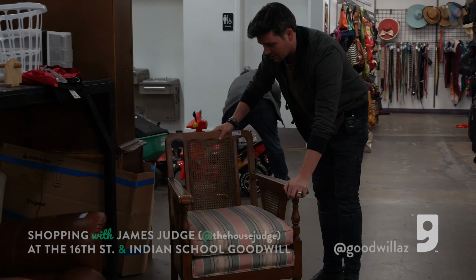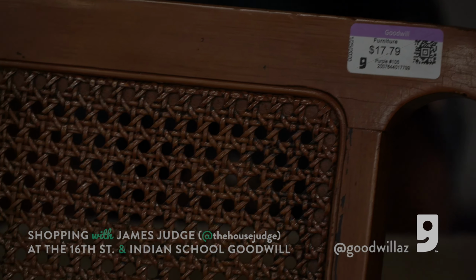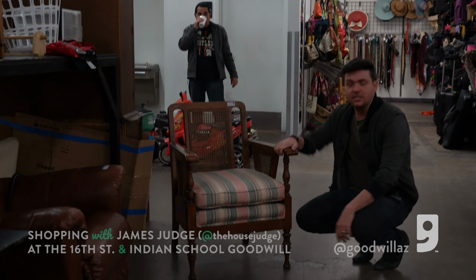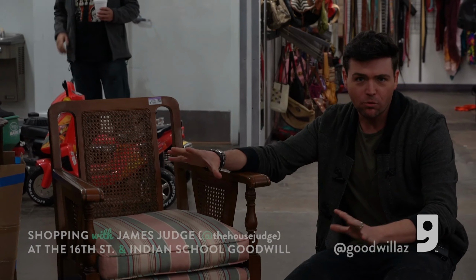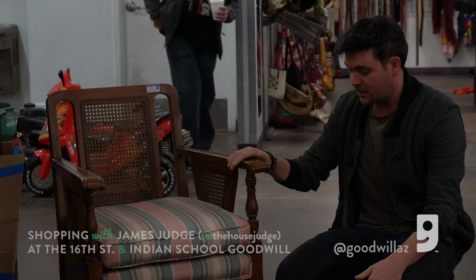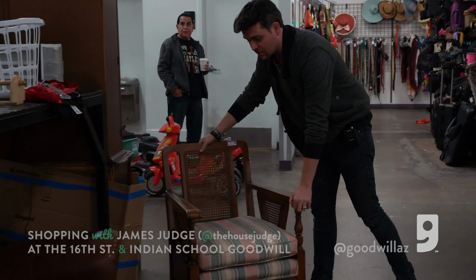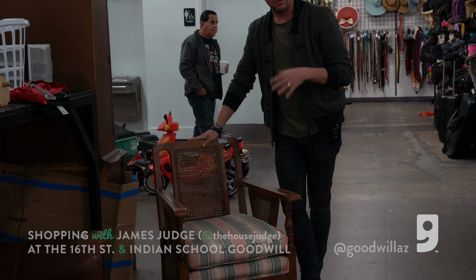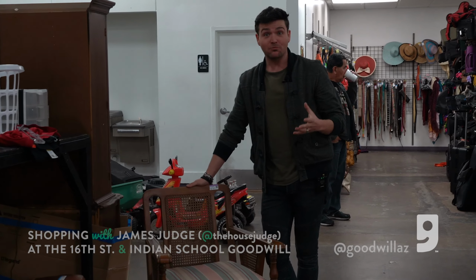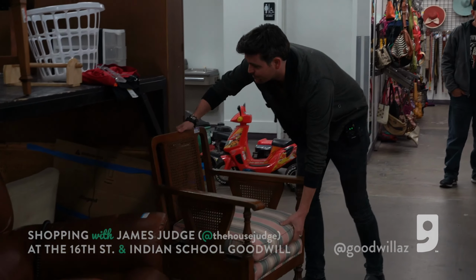For $17, this chair has really unique lines. I love the detailing back here with the arms. It's a really great side chair. The upholstery on it is not ideal, so I think reupholstering the cushion would go a really long way, and probably refinishing the chair. This would look a lot more modern if it was black. So I think this could be a really nice thing to actually refinish the chair black and then reupholster the cushion. Starting point, $17. You could make some really minimal changes to it, and this would be an awesome piece for the design category.